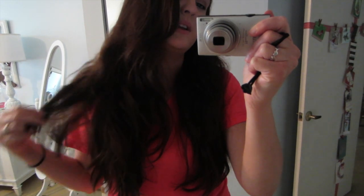They're just my bangs, and then this is what it looks like. I have a natural wave to it. Like I said, I just took it out of a bun, so it kind of has a little bit of a wave from being in the bun. But this is it. I did not brush it. I haven't done anything to it. This is my natural hair.